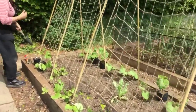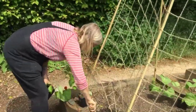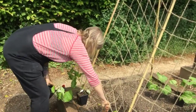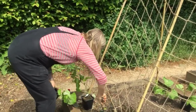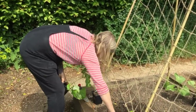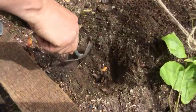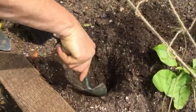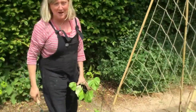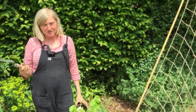So, because we've seen so much rain, this question is from David: how much should we be watering the vegetable patch now? Honestly, if you come and look at this hole, it's not wet. It's still quite dry, even though it's been raining. So I would still water. It depends on your soil. If you've got really heavy clay, it might hold the moisture better. You can always check by digging a hole to see if it looks dark, see how wet it looks.